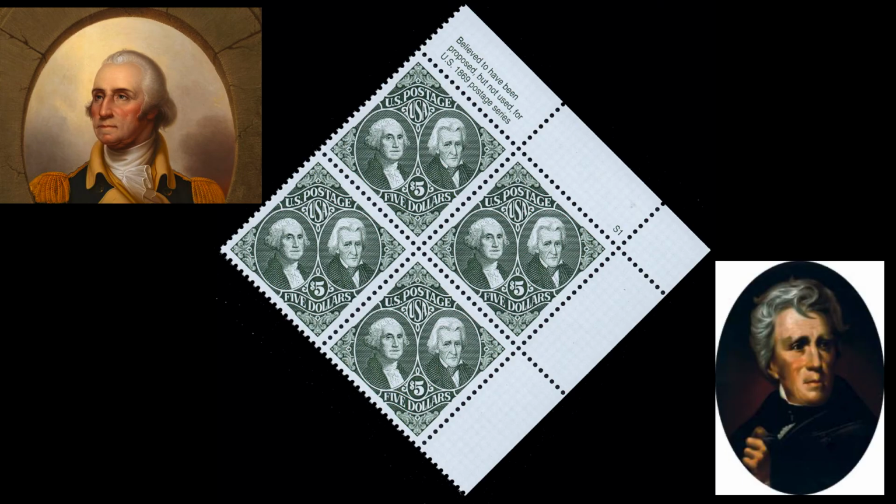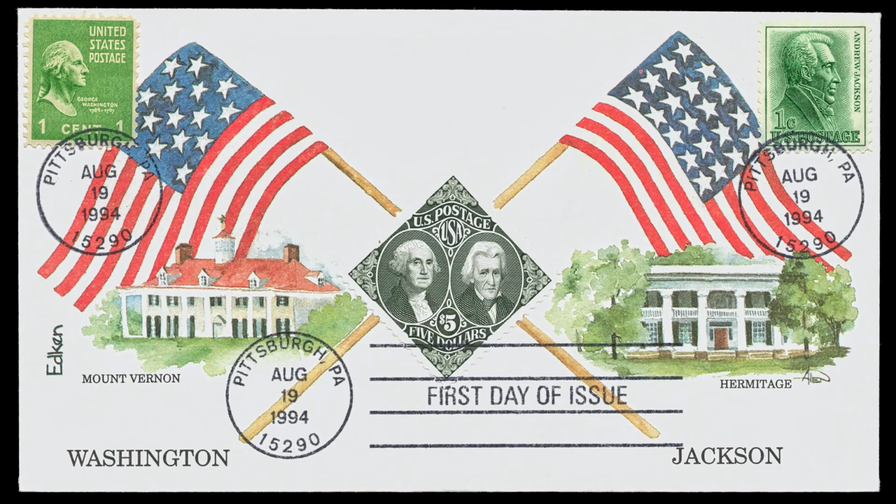I was able to buy this plate block at face value in 2018, shortly before the newest $5 stamp was issued. George Washington's portrait was reversed on the stamp so that he would face the same direction as Andrew Jackson. One of my favorite first day covers, featuring the $5 stamp and other 1-cent stamps, and including the portraits of the homes of the presidents.